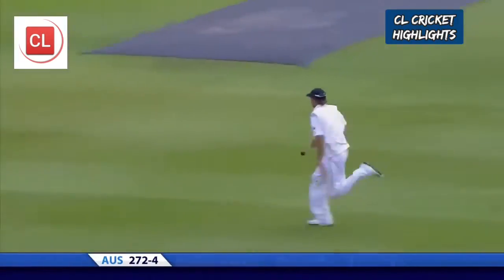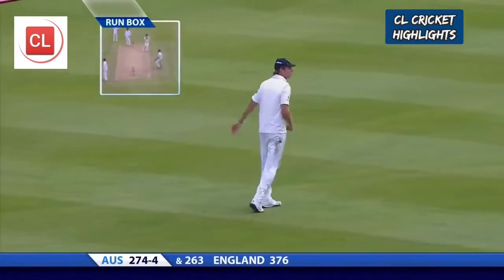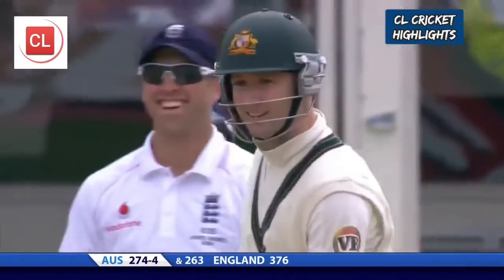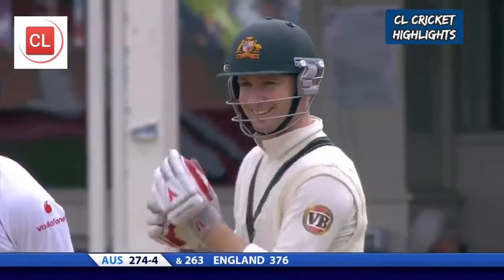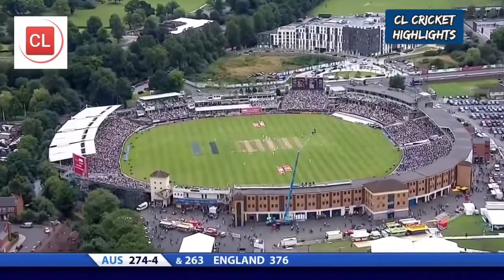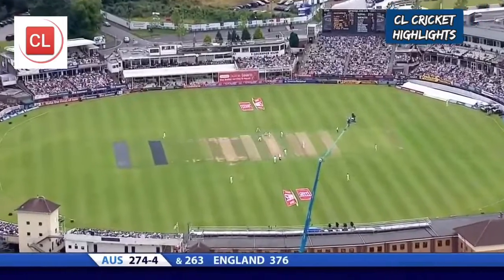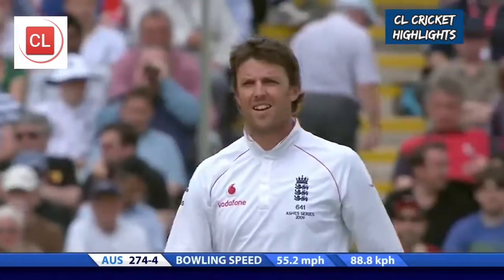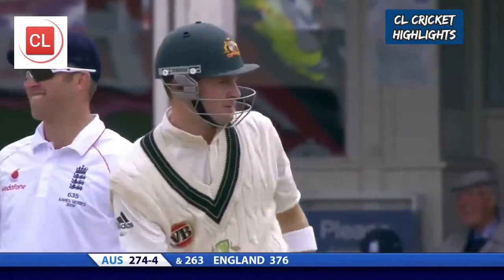Runs here, vacant cover point area on the offside, Swan into the attack. Well, this place will change. A lot of development to happen at Edgbaston. Lots of grounds are being developed now. Old Trafford, in the midst.